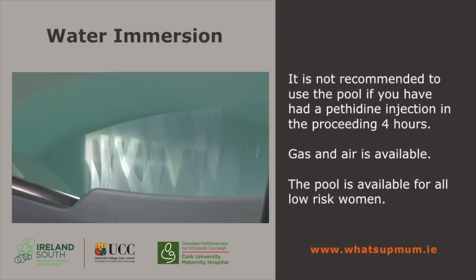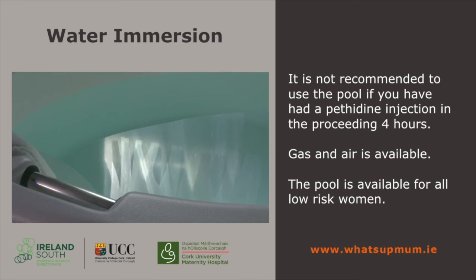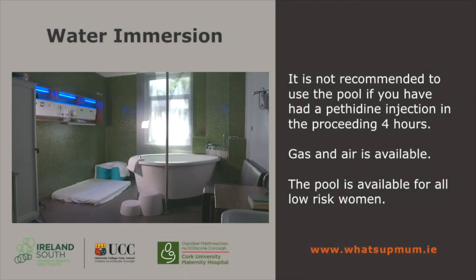However, your midwife would not recommend the use of the pool if you have had a pethidine injection in the preceding 4 hours. However, gas and air is available. The pool is available for all women that are experiencing a low-risk pregnancy, and your midwife will assess your suitability for the pool prior to entering it.